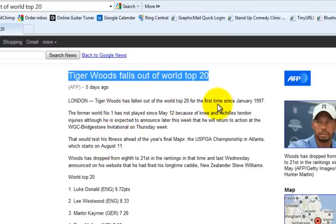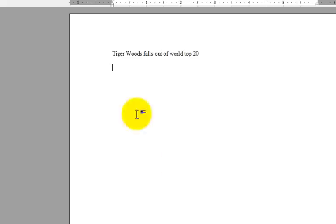Tiger Woods has fallen out of the top 20 for the first time since 1997. Woods has dropped from 8th to 21st in the rankings in that time. Wow, that's fast. Tiger's fallen that fast out of the rankings. Okay, so now, joke, let's see, he dropped that fast in a year. Wow, Tiger Woods falls out of the world top 20 that quickly in, like, a one-year period.